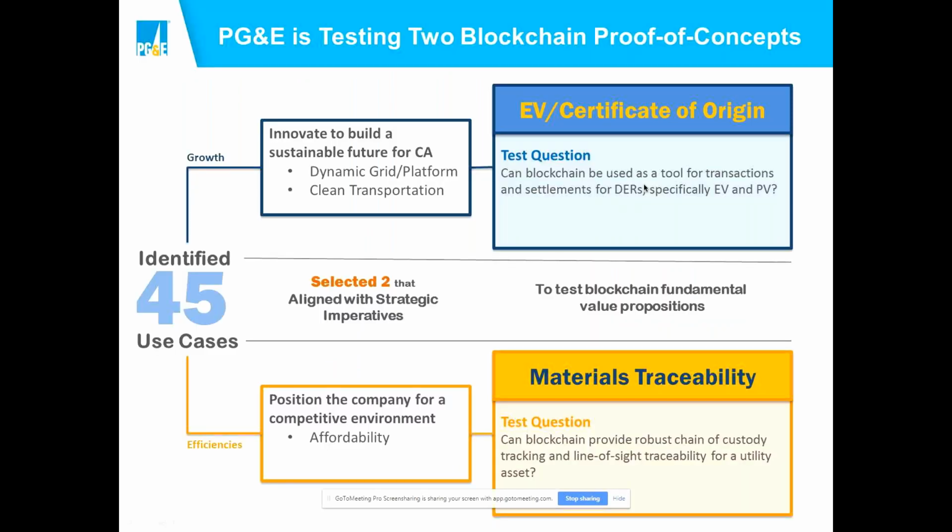So with that, I will turn it over to Lydia, and she will actually tell you how PG&E is actually putting their money where their mouth is in terms of blockchain technology.